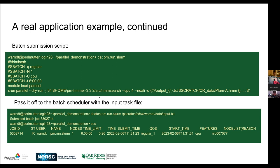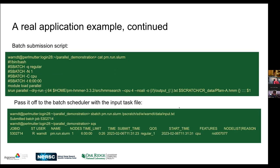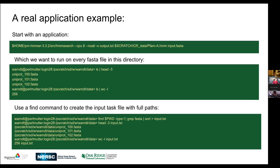I have the actual command that I'm sending to GNU parallel. This is my full path to the HMM search application, the arguments that I'm giving to it. And here are the substitution characters where I'm actually using this input line to create the file paths that I need. The first thing that I want to do is make sure that my output files are being written in exactly the same place as it found the input file.